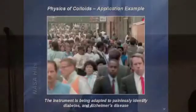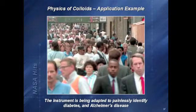They can develop. Rafat's convinced that just simply looking into an eye, a non-invasive approach to diagnosis, can lead to glucose monitoring. There's a connection with Alzheimer's disease, I don't have time to go into, but I can go into it later.